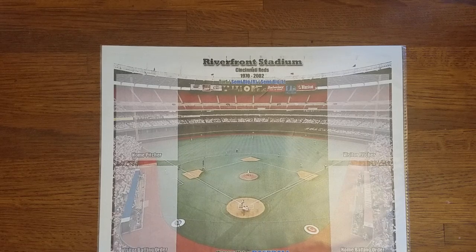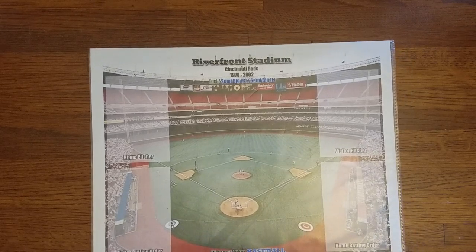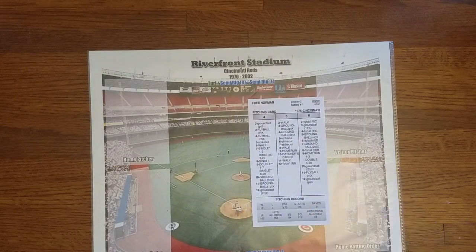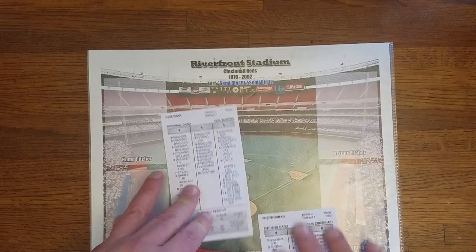They do not want to go down 3-1. But you can come back from 3-1. It's just not advisable. So Cincinnati looking to enjoy the home cooking and keep the Red Sox from taking that 3-1 lead. Starting pitchers for today's game for the homestanding Cincinnati Reds, it is left-hander Fred Norman. And for the Boston Red Sox, it is Luis Tiant, Game 1 starter.